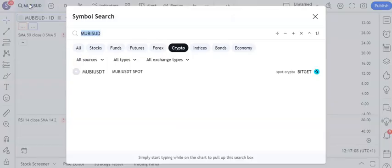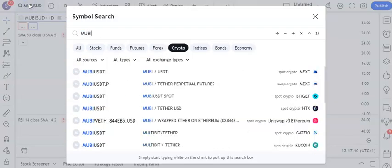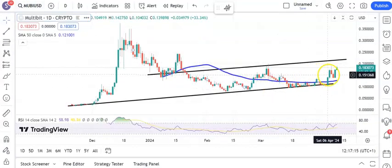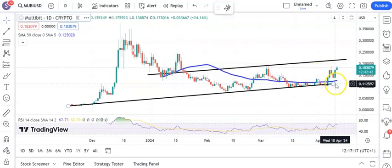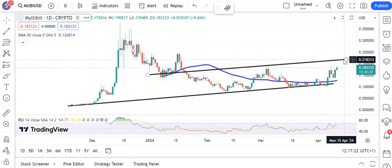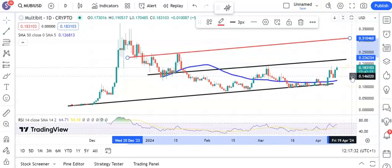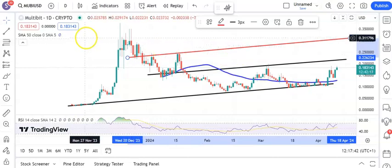Next situation is one that may be new to some, but hopefully it will become a regular feature here. We've got Mubi, and here you can see that Multibit, as it's otherwise known, has a rising trend channel in place since December. The floor of the channel there around 11 cents. It leaves us looking for 22 cents well before the end of this month, hopefully in the next few sessions. If we break through that, obviously the next area up would be the upper parallel of that rising trend channel, as high as 31 cents, maybe before the end of May. But the rising 50-day line and the support above that gives this market a rather good look.